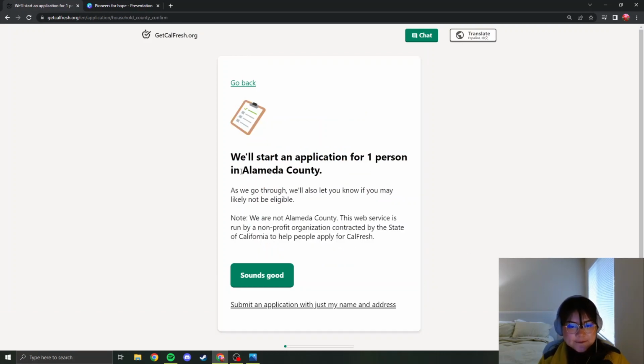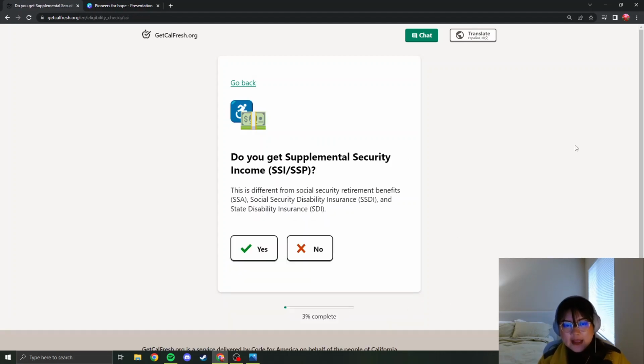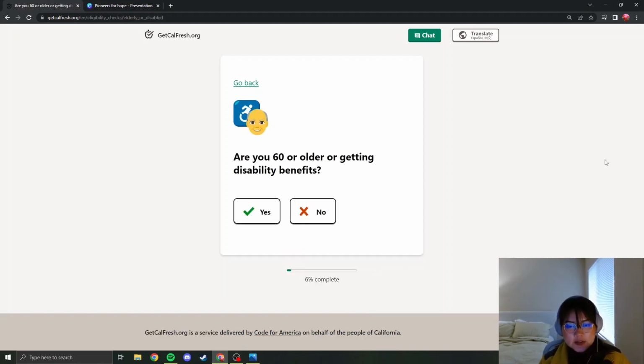Alrighty, so this is just confirming that we are submitting an application for Alameda County. One of the first questions is, do you get supplemental security income? Usually I tell people, if you don't know what this is, then you probably don't receive it. A typical college student that I would help apply for benefits with usually says no to this. Are you 60 or older getting disability benefits? In this case, no.